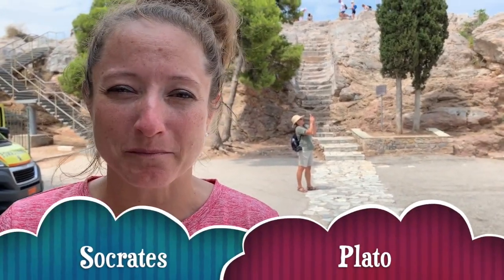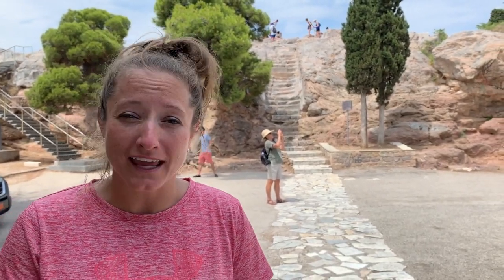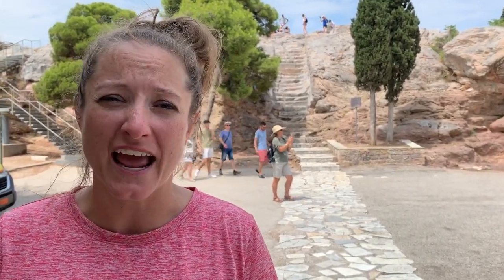Along this pathway and up the stairs behind me sits Mars Hill. And this is where the philosophers of the day, great philosophers like Socrates and Plato, would sit and discuss questions. Along came Apostle Paul. It's recorded in the Bible in Acts, and he actually presented Christianity to them because they had never heard of Jesus before. So this is a really neat historical place of great significance.